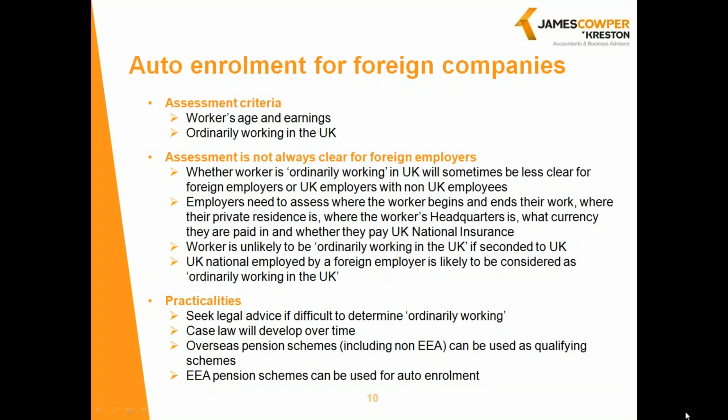However, if you've got a UK national employed by a foreign employer, then they are likely to be considered as ordinarily working in the UK because generally the UK will be their long-term home, and you would then need to auto-enroll them. This second example has caused quite a lot of confusion and difficulties for foreign employers, as often the employer will be contributing to a long-standing foreign pension scheme for the employee and is not even aware of the UK auto-enrolment rules. There is often a solution in this case, though, as overseas pension schemes can sometimes be used as qualifying schemes or for auto-enrolment purposes.